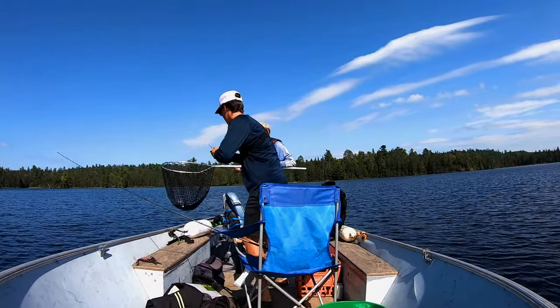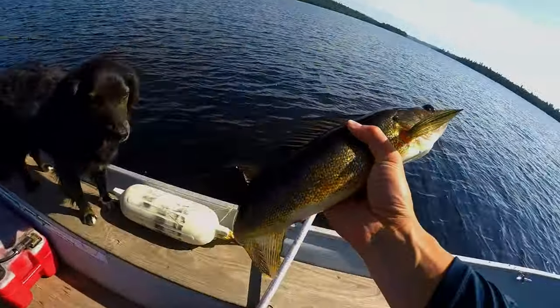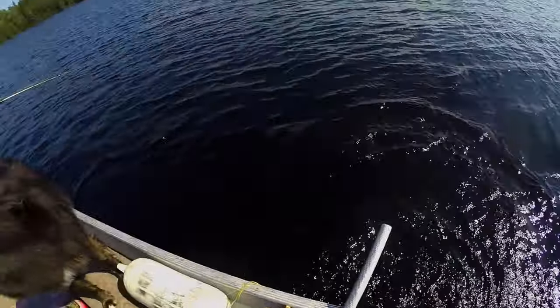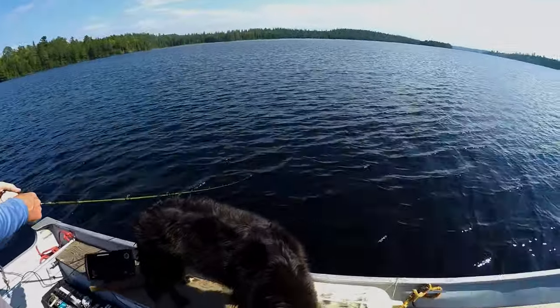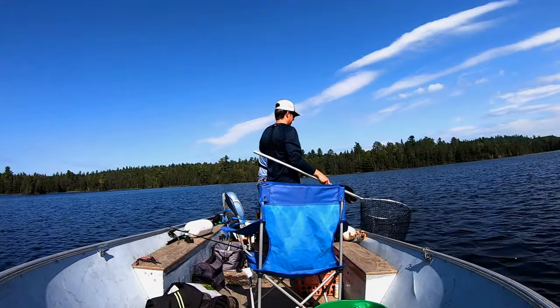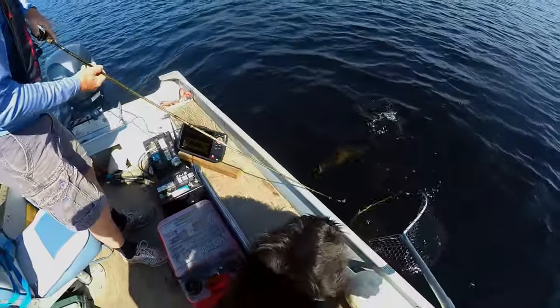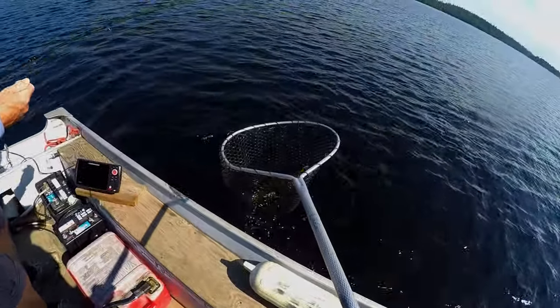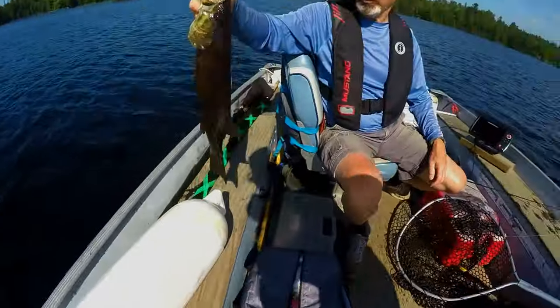Perfect. Probably another 18 incher. Dad's got a bass on. We're gonna quickly release this. Ooh, that's a beauty. There he goes. On the Hot 'n Tot, trolling. He's fighting good. A good chunk of a bass, eh? Oh yeah, that's a big bass. That's a big bass. Here we go.